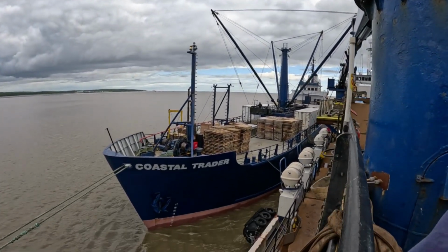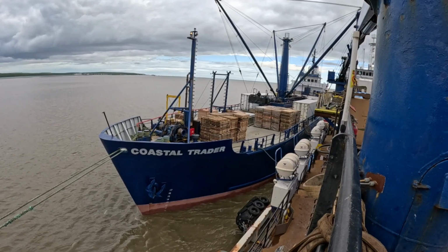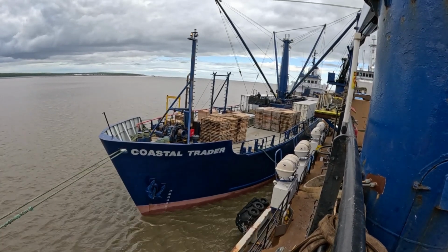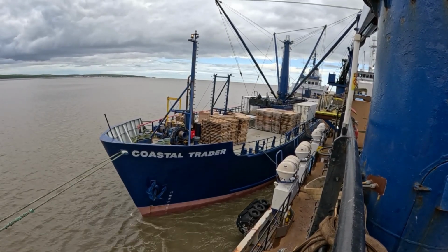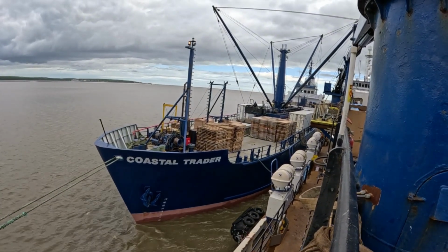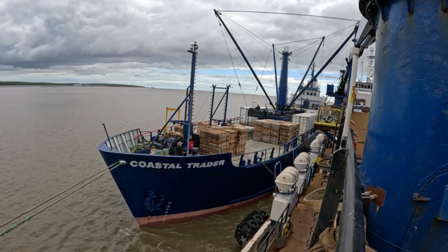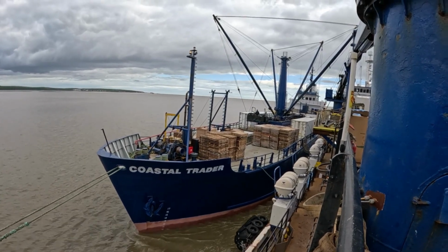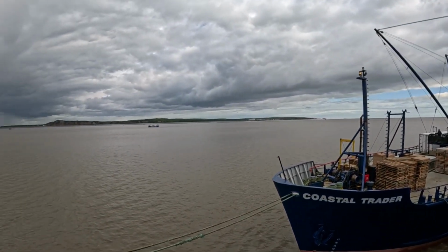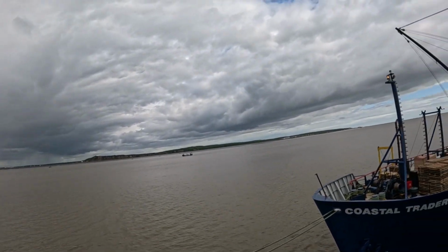We have the Coastal Trader on our side. They're leaving tomorrow, once we fill up their forward freezer hold. And they're going to Dutch Harbor to offload the product. Well, Clark's Point.